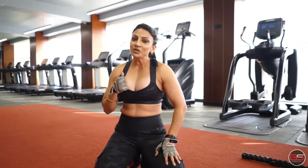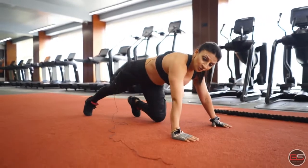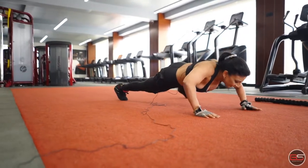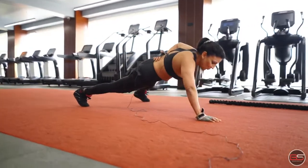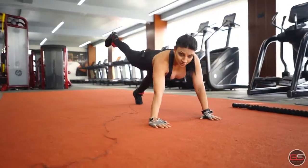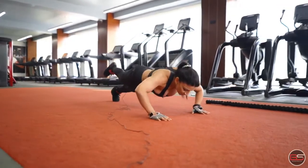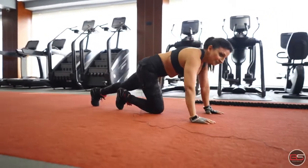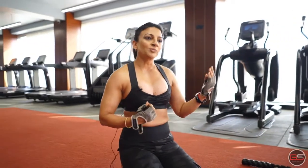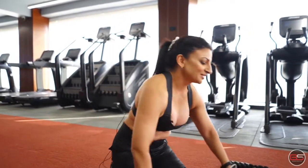So again, now when you want to give variations, you can try it with one hand. If you find it challenging, you can keep your feet more than shoulder length wide and then go 1, 2. You can do it with one hand. You can do it with your one leg lifted. 1, 2, 3, 4, and so on. And then when you want to make it more of a calisthenic workout, then you can maybe jump and do it.